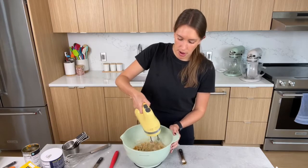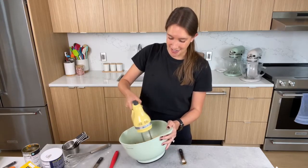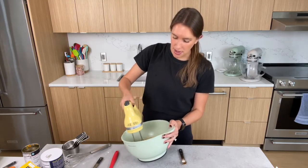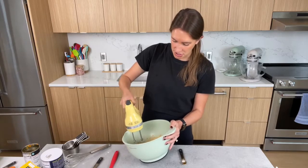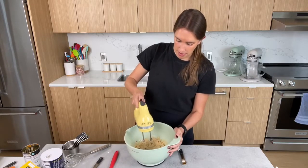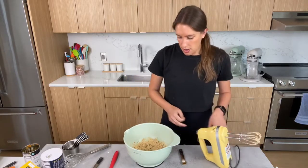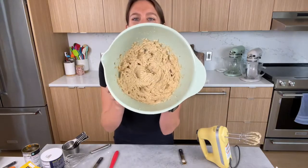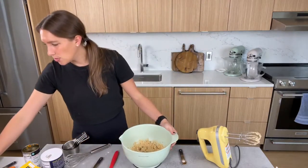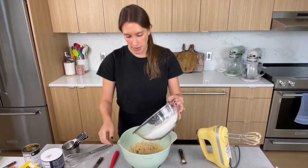You don't have to worry about overmixing at this stage because we haven't added in our flour yet, but you really just want to mix until the pumpkin looks like it's incorporated fully into the butter mixture. So that looks good. One little quick stir. I mix that in on a medium speed. So our mixture looks like this right now. It's looking good. And now I think all that's left to do is mix our dry ingredients into our wet ingredients.